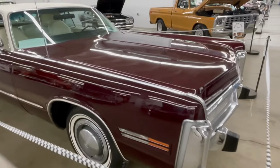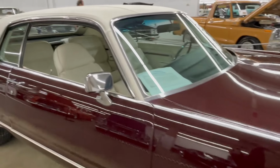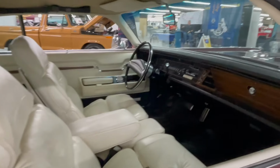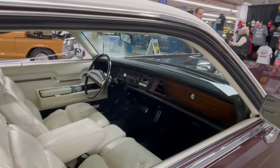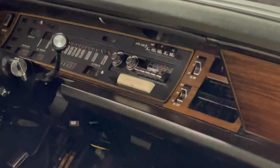440 cubic inch engine under that hood. That hood is almost as big as my car. Oh, it's a '73, sorry. Two-door, look at the interior, gorgeous. And it's got a Chrysler Imperial 8-track.